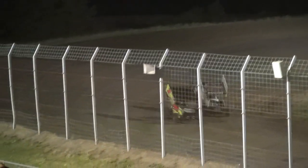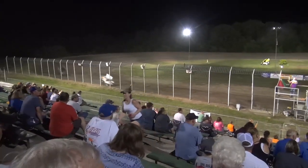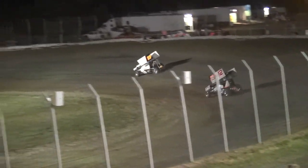Matt Richards pulling up right beside him into turns number 3 and 4. Richards off of 4, lap car, no problem for the 1R of Matt Richards. The 11 of Frank Rogers going 1 lap down. Richards at the point. Jarrett in second.